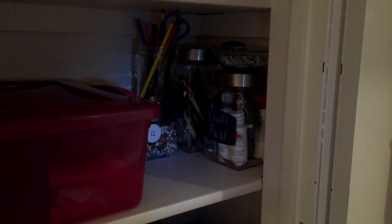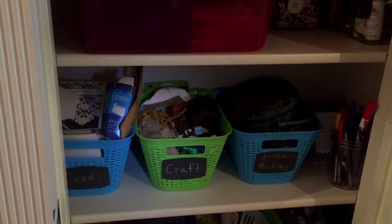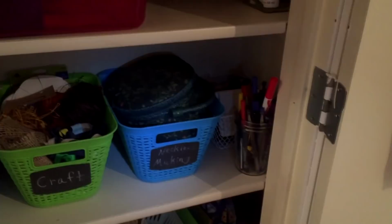But this next shelf, in this pink plastic container, I have all of my scrapbook paper and also printer paper. And over there in the corner is scissors, colored pencils, craft paint, just stuff like that. Then down onto the next shelf, I got these containers at the Dollar Tree a long time ago and they work perfect. In this first one, I just have all of my cards and envelopes. Next one is craft supplies, and then the next one is half full of necklace making stuff, so I had room to stick my sewing box in on top of there. And then my stamp collection is back behind there, and then there's some markers and colored pencils in that jar.